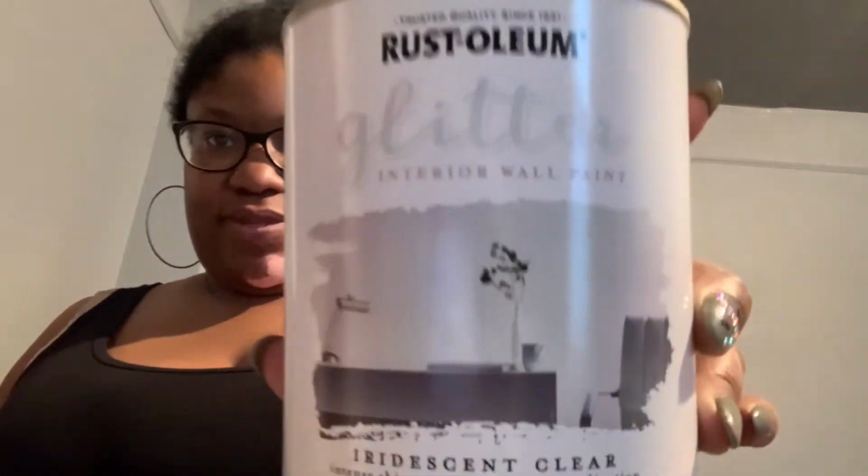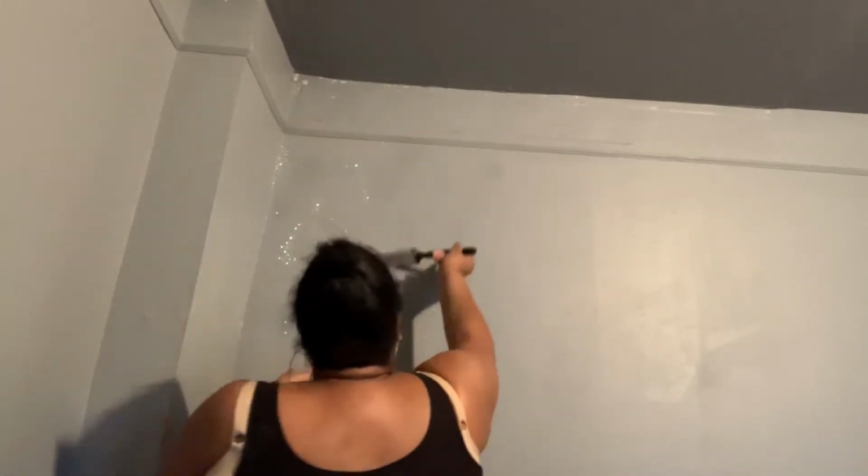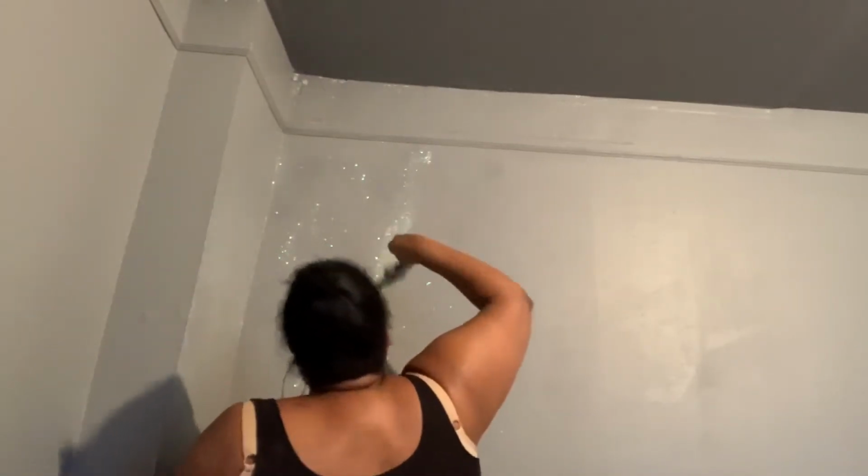Hey, y'all. Okay, so as you see, you can see glitter. What I did was I went to Home Depot and I found this. Okay, but this is the only size they had. So I said I was gonna test it out before I buy, because they have it on Amazon, and it's gonna be here tomorrow. So I bought another big one. Look at that, look how nice that is.